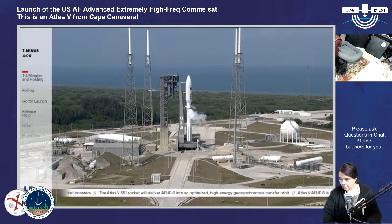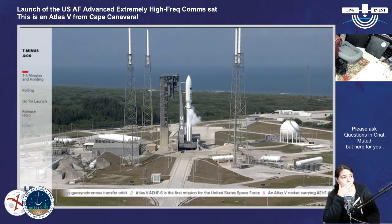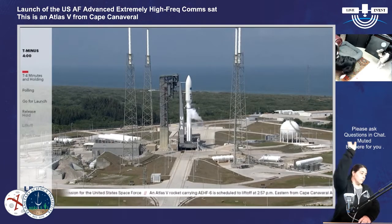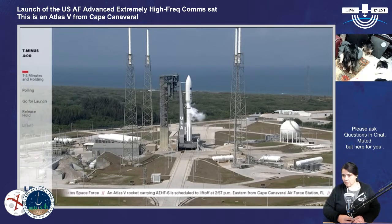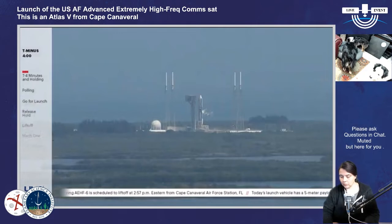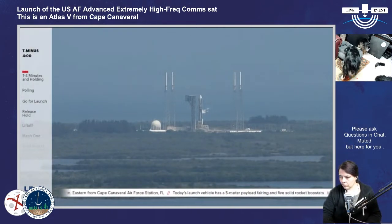Atlas tank pressures are stable. At 30. Roger. Centaur tank pressures are stable. Roger. Flight control is ready to reset the clock to T-minus 4 and holding. Roger. ALC, reset countdown clock to T-minus 4 minutes and holding. Roger.